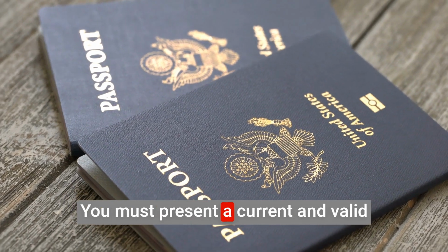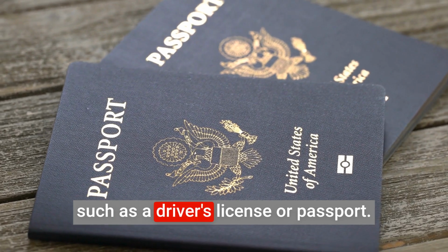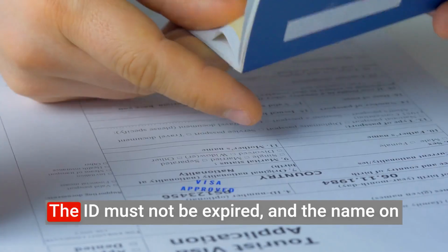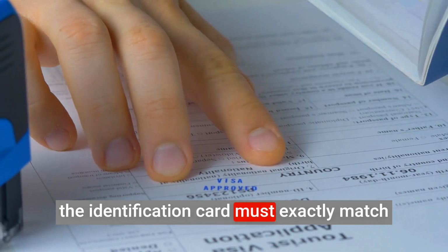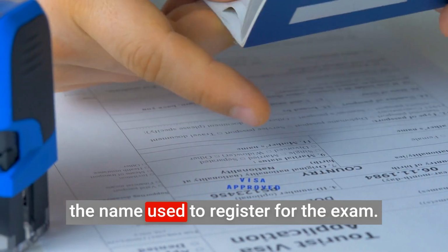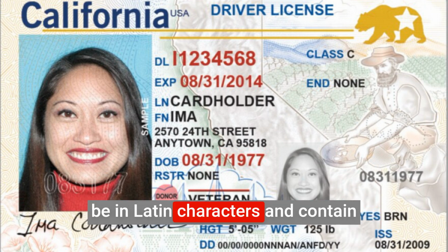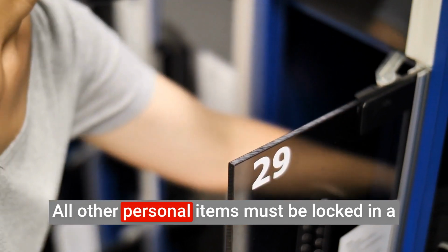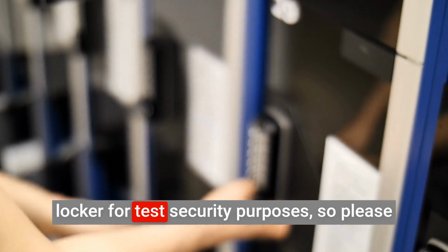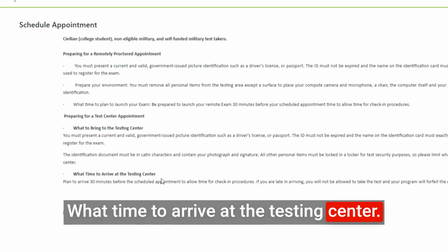You must present a current and valid government issued picture identification such as a driver's license or passport. The ID must not be expired, and the name on the identification card must exactly match the name used to register for the exam. The identification documentation must be in Latin characters and contain your photograph and signature. All other personal items must be locked in a locker for test security purposes, so please limit what you bring to the testing center.